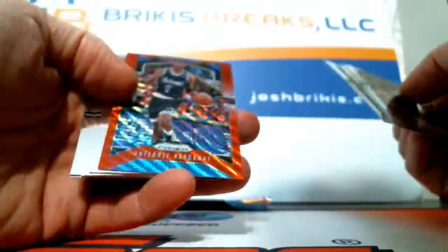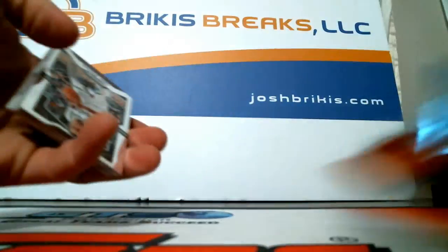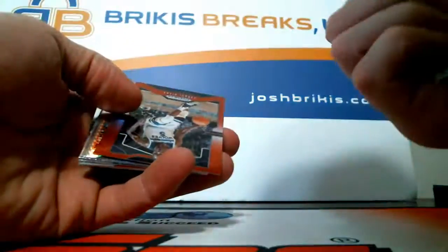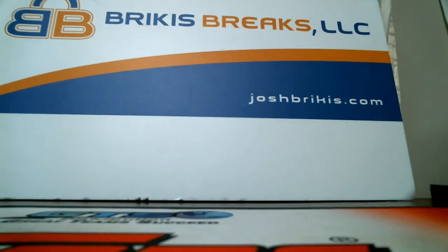Magic Johnson, silver. Penny on the red. Allen Iverson insert. Last pack in the first box of hobby. Luka Samanek rookie. Red, Joe Harris. Ben Simmons, silver insert. Alright, that'll do it for that box. The next one up was box 954.